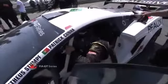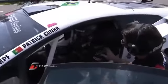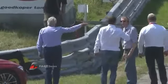The Dutch Grand Prix was held here for many years. And we had A1 GP held here as well, Super League Formula.